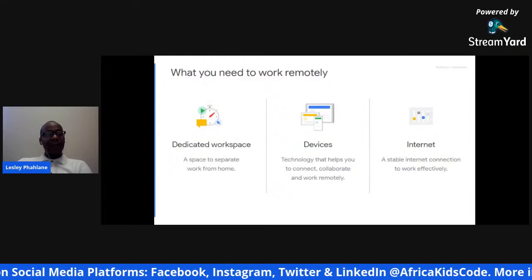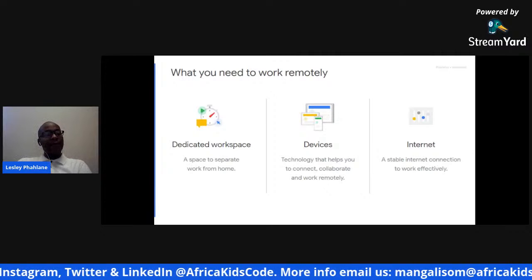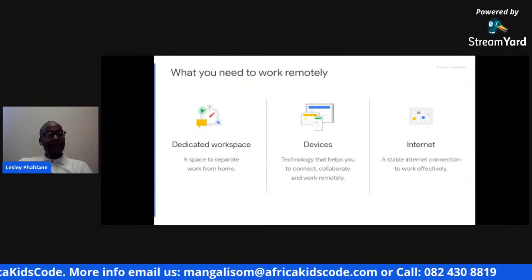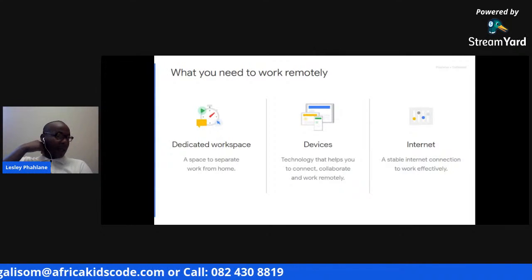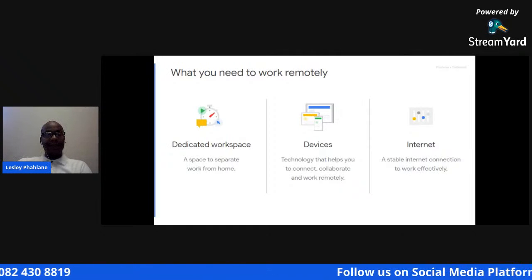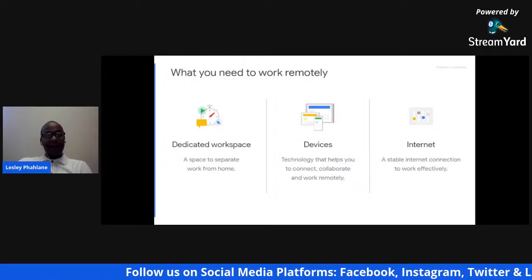Okay, as the slide shows, to work remotely you need a dedicated workspace. You also need devices such as smartphones, and you also need a good internet connection. There are a few key elements you need to work remotely.